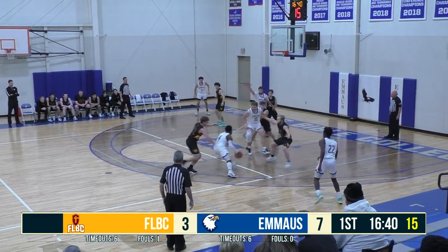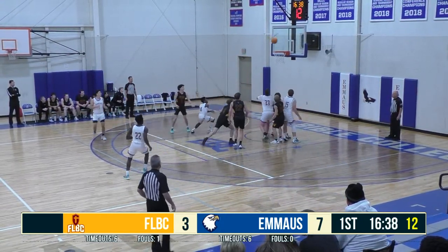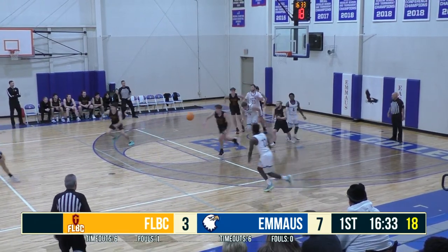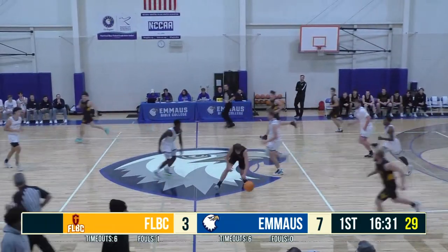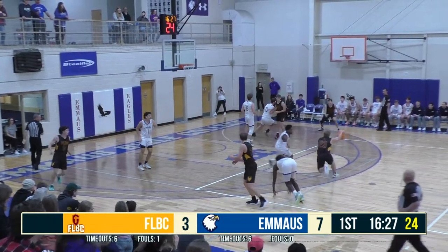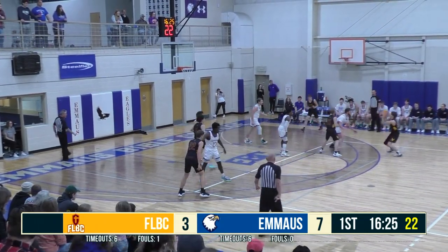Patterson with the ball. Drives, stops, pops. No good. Gets his own rebound, goes back up. Good follow-up by Patterson there. He just got the ball nicked at the last. Thought he drew the foul, but it was all ball, according to the referee.